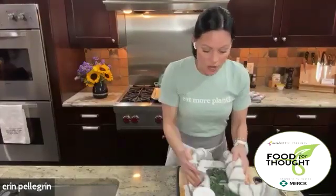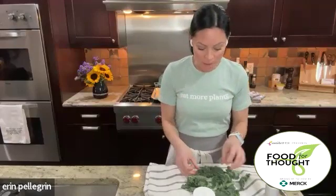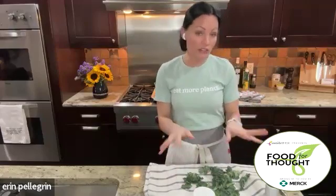So once I know that my leaves are really dry, because one of the ways that you can assure yourself that you'll get nice, crispy chips is making sure that you get all of the water. So even if you had a few more minutes and you just wanted to leave this out in the air to dry off, you could do that.